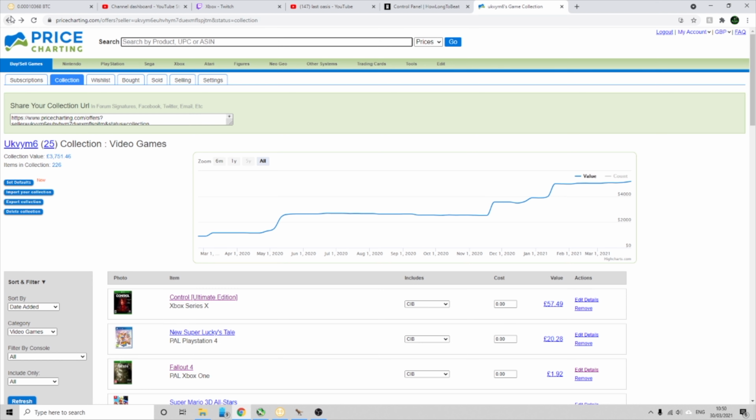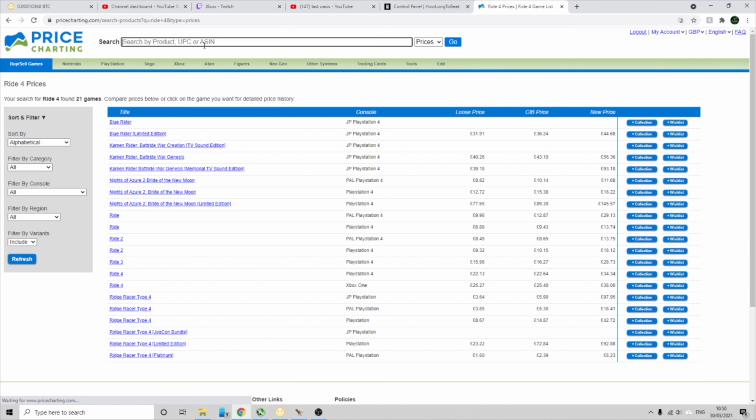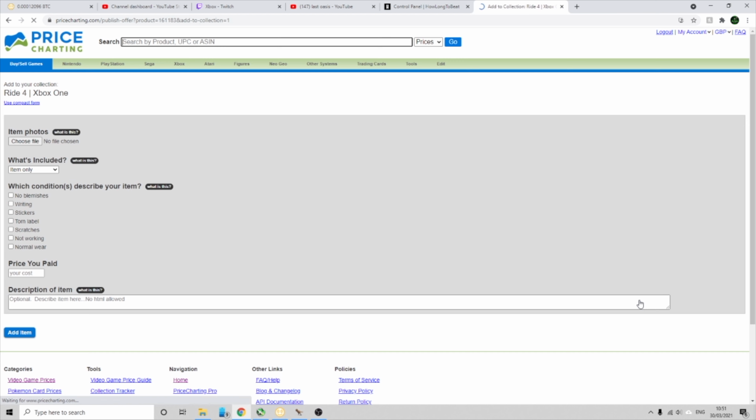So for example, let's use a game I've just actually ordered recently. It's a brand new motorbike game called Ride 4, and I'm going to search that in here. As you can see, we've got the various different versions of the game. There's older versions as well, and then obviously it comes up with anything with the word ride or bride, for example, so it's a little bit annoying with that sort of stuff. But basically I've got it on Xbox One, so what I'm going to do is click add to collection and with details.